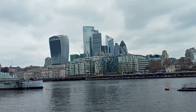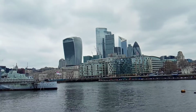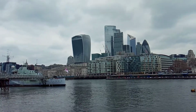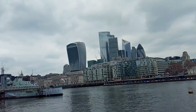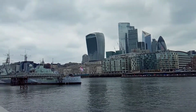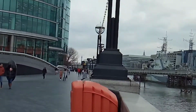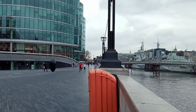You see, look at the buildings there, the gherkin. That building, that building like a rectangle, I saw it in Singapore before when I was on holiday there. And look at that from far away, that's the BT Tower in West End. Okay guys, yeah, that one there, the pointed one, and can be seen from here. It is very, very far, you know.